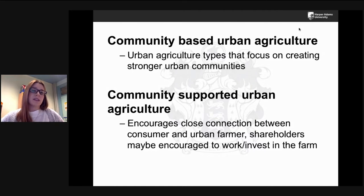So this may mean that it has actually been community driven, or that it is very much having community involvement, so active engagement by lots of different players from the community itself. An alternative model that may interest people is community supported urban agriculture. This is where we're trying to bring a really close connection between the consumer and the producer, the urban farmer. And one model of this exists in the States, called Troy Gardens.